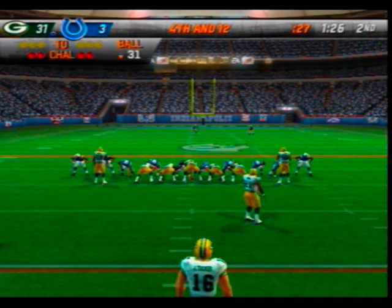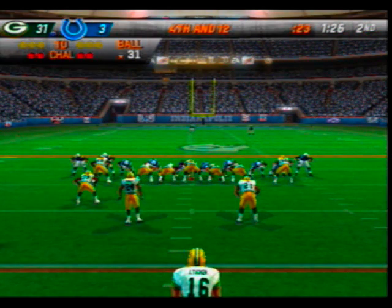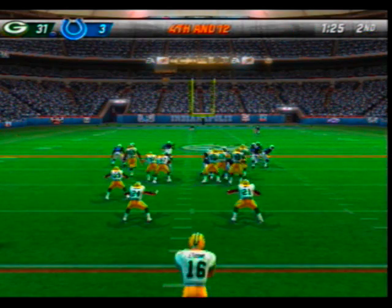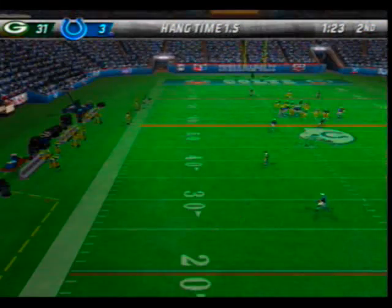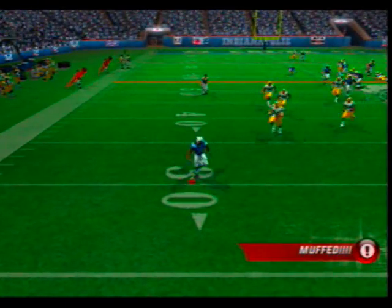Number 85 will go back to accept this punt. That one slips right through his hands.